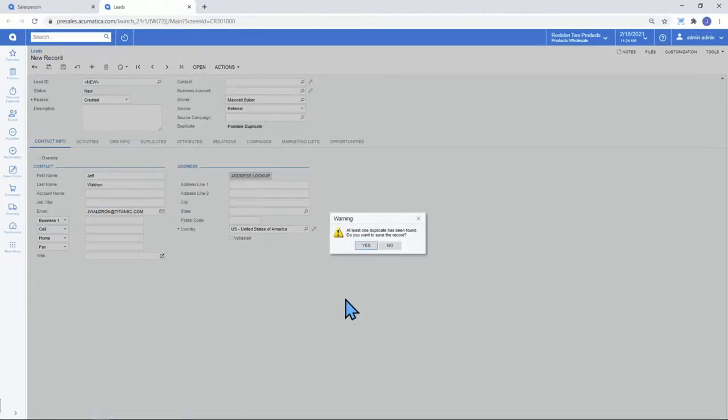and as I begin to save that lead record, we're going to see a brand new feature in Acumatica 21 R1. And this is giving us duplication visibility before we actually save the lead record. In other words, no need for me to clutter up my system with duplicate records. I can say that we do not want to create a duplicate since it seems this lead already exists in the system.